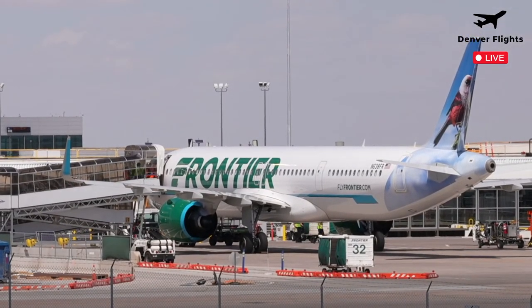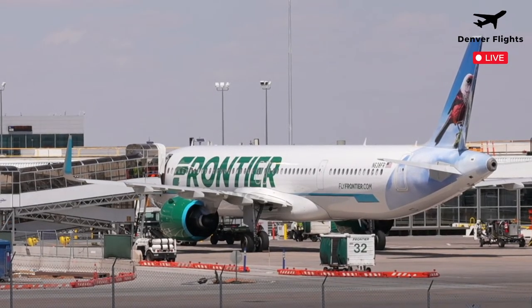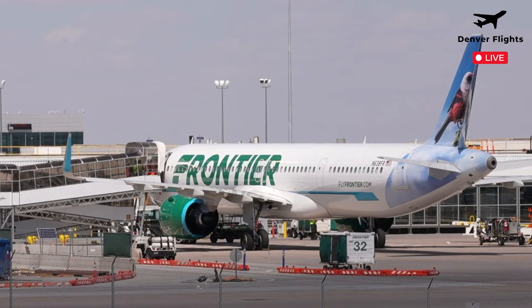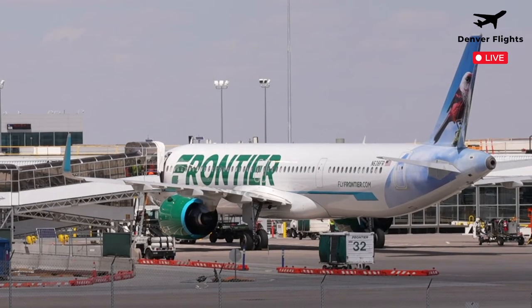Windy out there, yeah, gusting 22 knots, J-Foot, welcome in. Next on runway 17 right, we have from Philadelphia, could be a 737 MAX Southwest.